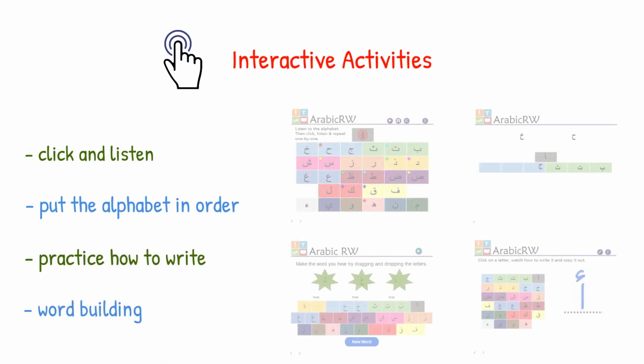These are just some examples of the activities we've developed, and we hope to add even more in the near future.